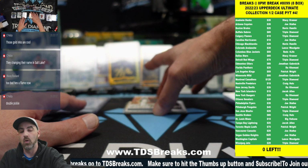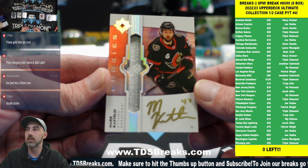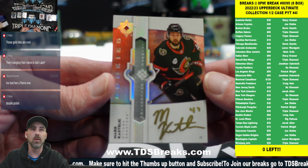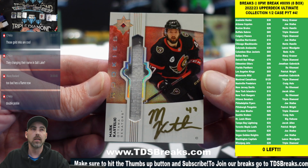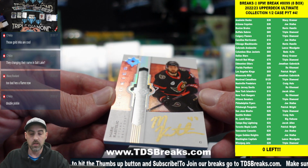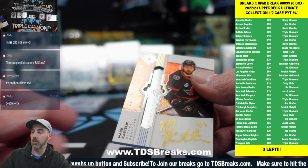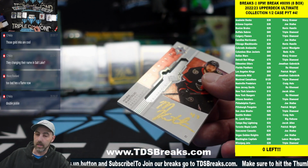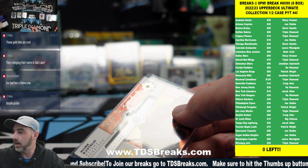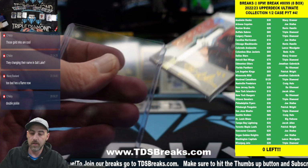And we have some more. Gold ink auto always hits too. Triple Diamond picking up the last card of the break. It is Mark Kastelic on the Rookies Ultimate Collection. And that will do it for the break. Lots of the same teams hitting in that one. It's been pretty consistent on this stuff, I feel like.